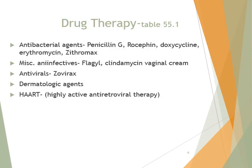On table 55.1, I'd like you to turn and we'll look at some of the drugs that are used to treat sexually transmitted infections. If you look at the antibacterial agents, you'll see that penicillin G is the first choice for treatment of syphilis. The next one listed is Rocephin, which is effective against the organism that causes gonorrhea. Tetracycline, such as doxycycline, is effective against organisms that cause gonorrhea in combination with ceftriaxone, chlamydia, and syphilis. Then we go to the next page.